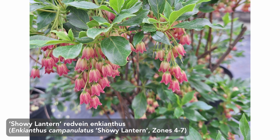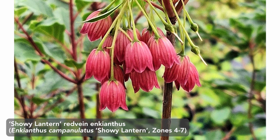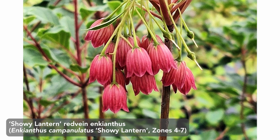The other thing to know about is it blooms on old wood. So in general, it doesn't need pruning. If you're going to do any kind of pruning, just wait until after it flowers so you don't cut away blooming wood before it gets a chance to open.